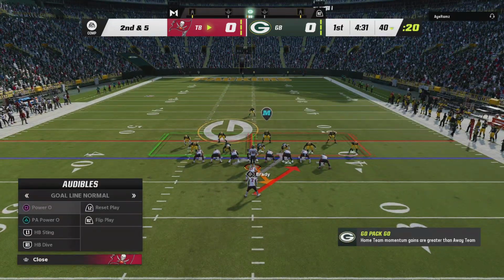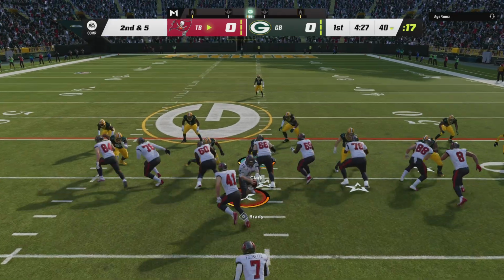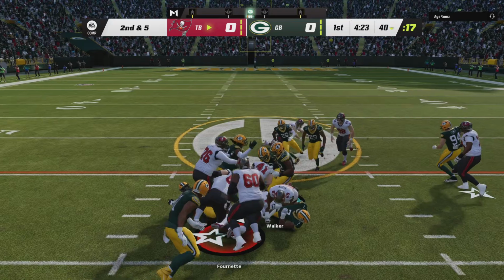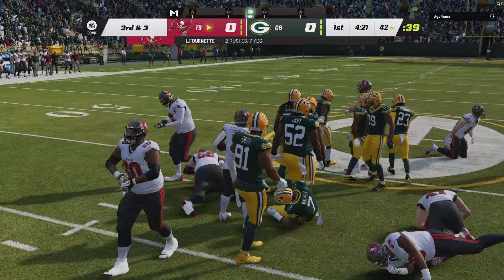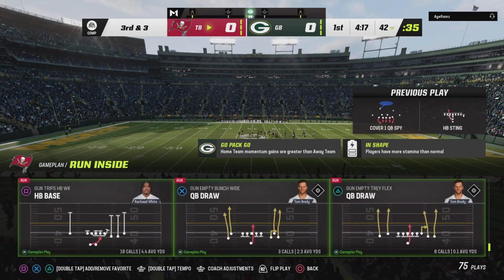After the pickup of 5, here's 2nd and 5. They'll run it again with Fournette. And only a couple for him there as the tackle is made at the 42. But not much on that run, Charles.